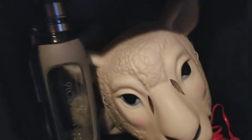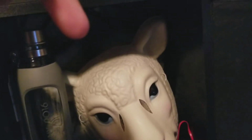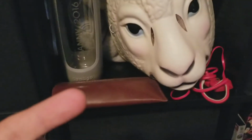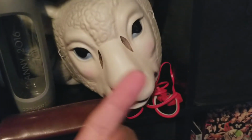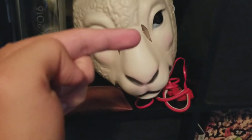Coming down here, we got a blanket for football in the background. A little, like, parting gift. Football water bottle. Extra glasses. Headphones that I found. Wyatt mask with Enzo hair behind it. You can kind of see in the little nose hole.